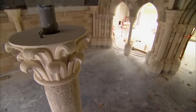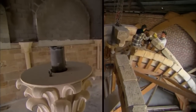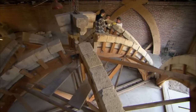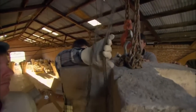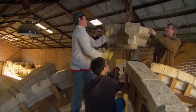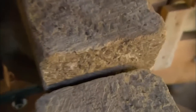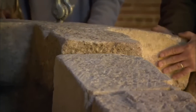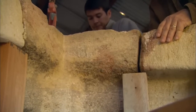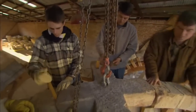12 columns will support the stone ceiling. And next door, the crew is building the ceiling in sections. There we go. They carefully lower the final piece, the boss stone, into place. It's a dry run to make sure everything fits together after 800 years. Great, so that fits, that works.